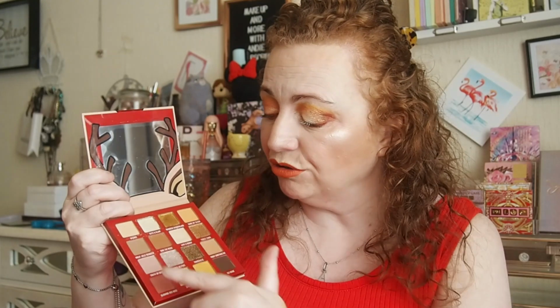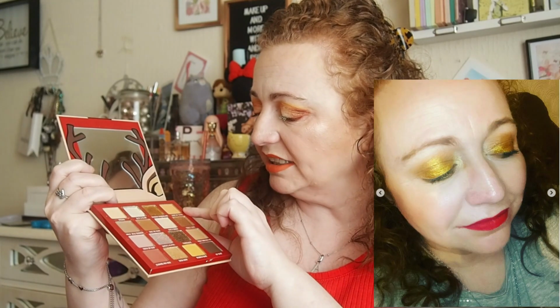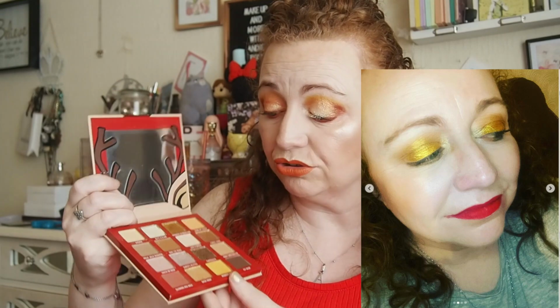I did 2 looks with it I think, so I don't think I filmed them though, because I wasn't feeling very well, but I put makeup on and I did a rosy look, so I used Holly Jolly Reindeer, Truth or Dear and Glowing Red Nose, and then I put Santa's Helper all over the lid, and that looked really pretty. And I used Reindeer Babe, Blitz and Glam in the inner corners, Guide My Sleigh and Dash Away as well, to get that mustard look, and it looked really pretty.